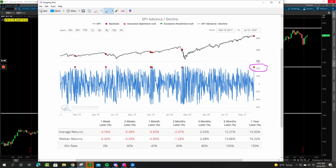What we can see when we look at the average returns and the median returns when this does happen, we run into some short-term weakness over the next month or two. Again, I'm thinking as the market kind of digests that incredible move, but what we can see is 6 months later, a year later, it's very positive for the market, because when you get really, really strong breadth readings, usually you get some follow-through over the long run.